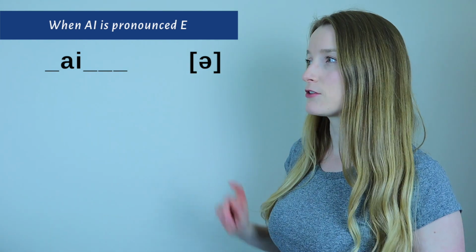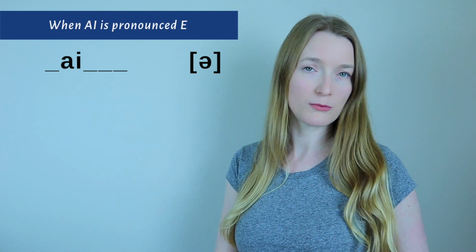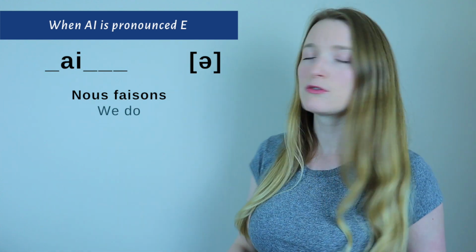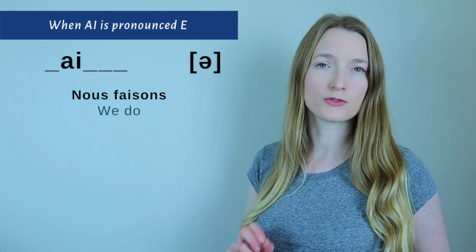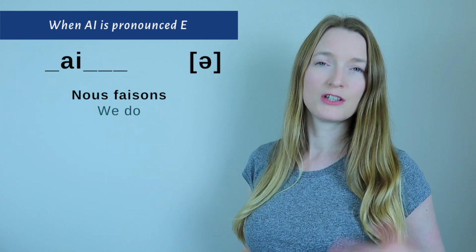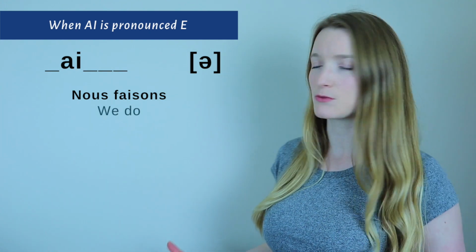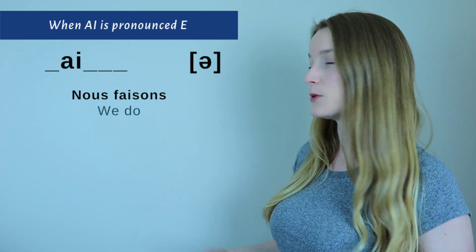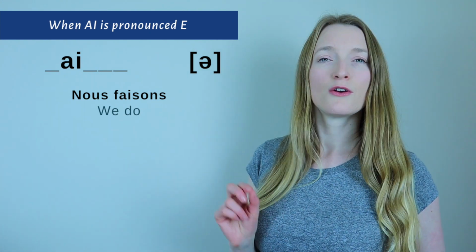The next one, very important one, is when AI is going to be pronounced as a schwa. And this is mostly for the verb faire, to do, to make, when it's conjugated. So let's see. Nous faisons. Technically, AI in the middle of a word makes the sound E, but we say faisons.